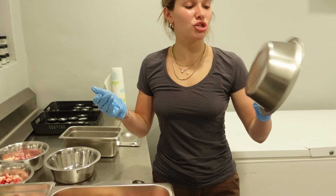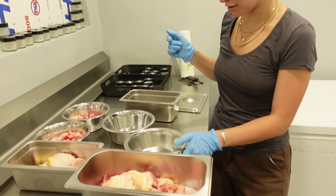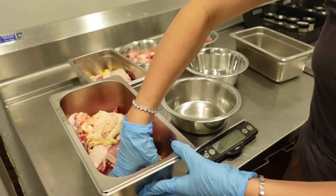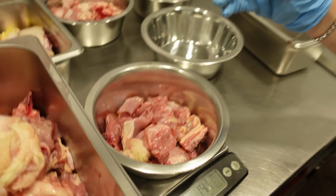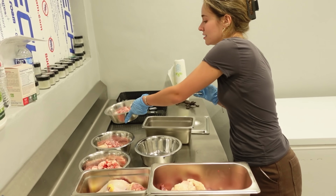Now we're on to Miss China Girl. Now guys, if you don't know who China is, that is our female serval. So we got the scale zeroed out. Now she is a little smaller than the boys. So she's only going to be getting about 14 ounces. See if that does it. And there we have it. Now, it doesn't have to be exactly 14 ounces. It could be a little off, but you can see we've hit 14 ounces.